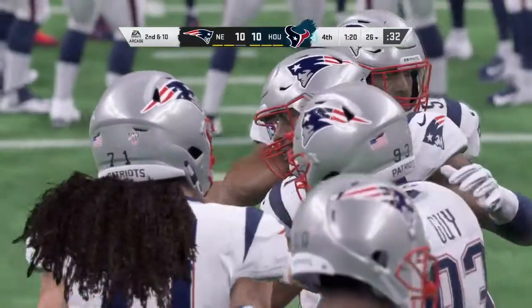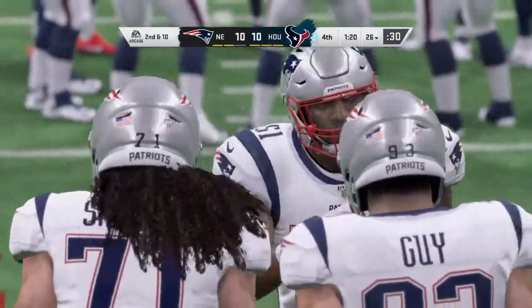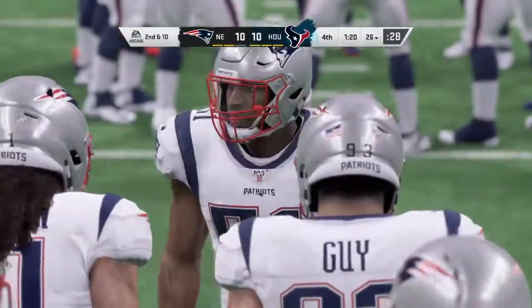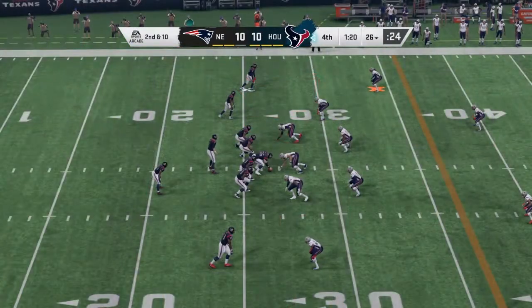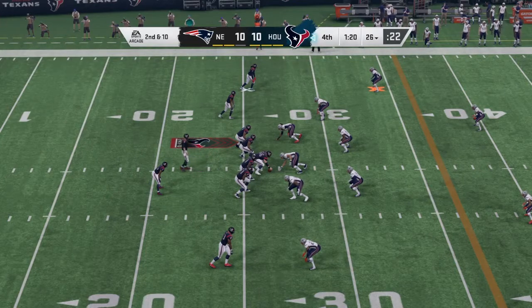Take a deep breath, because that's what they're doing down the field now. That incompletion allowed them to exhale a little bit. Get in the huddle, kind of scan the crowd, see if any celebrities are here. Relax a little bit as they start this big drive.